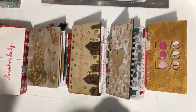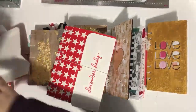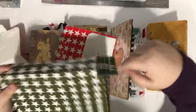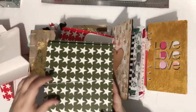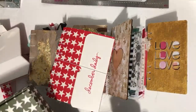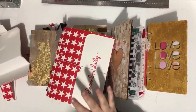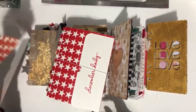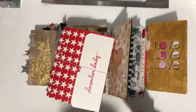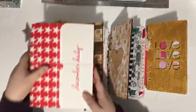I saw the December Daily box sitting to the side of my table. It kind of looks like this. It's a box that has an elastic around it and comes with stuff inside. And I was like, oh my gosh, wouldn't it be cool if I turned this box into another cover? So I ended up cutting apart one of the December Daily boxes and making this 5th December Daily, which is so good. I'm so excited about it.